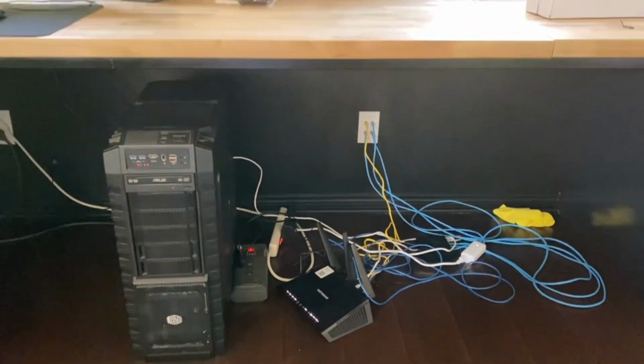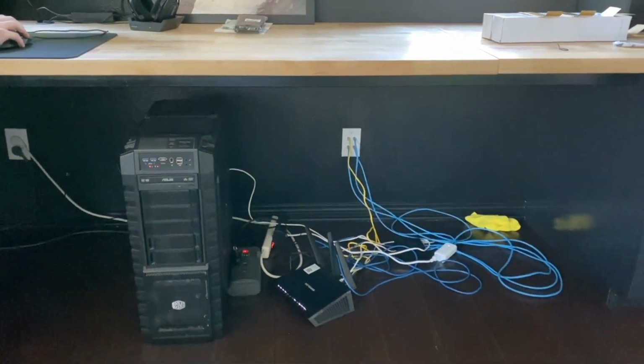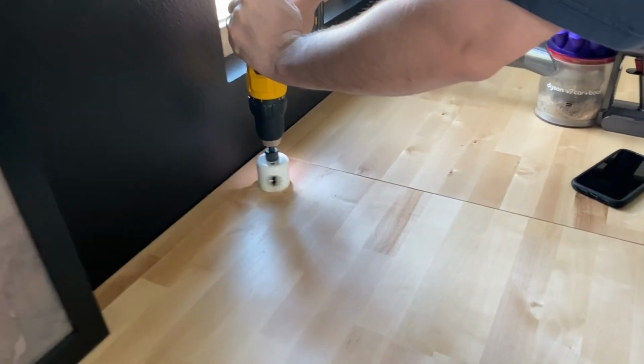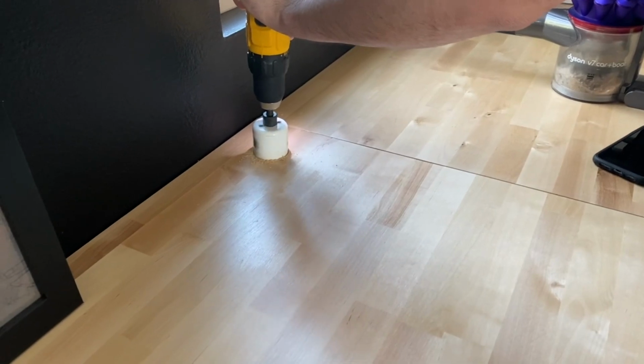My husband took care of this cable spaghetti by organizing and attaching the cords to the bottom of the desk, and then routing the necessary cables up through these holes he drilled in the desktop.